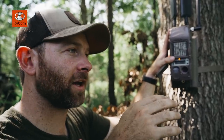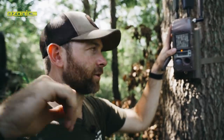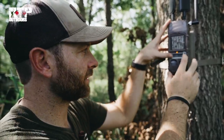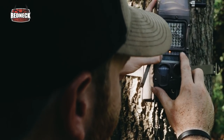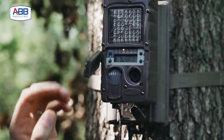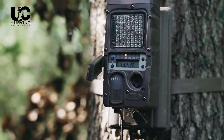All right, so I got a good spot on top of this ridge, middle of the farm. I'm gonna create a mock scrape over this overhanging limb that's right over here. But this is a spot when you find your location, here's where you'll wanna go into the cell menu and do your cell test to make sure you have good enough service. So we'll let that run and we'll see if I get an email sent to my phone letting us know we're good to go.